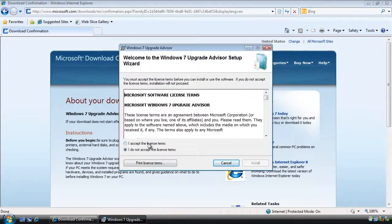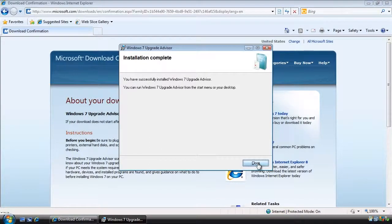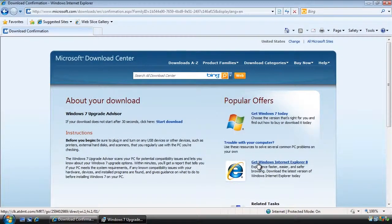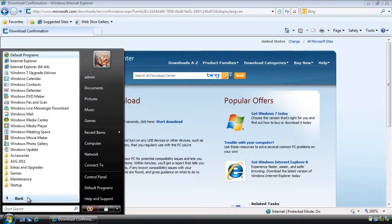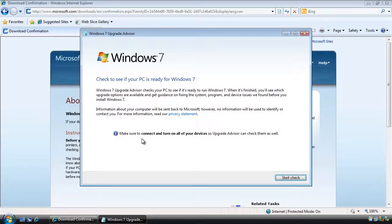Later on, I will look at upgrading between different editions of Windows 7. If you are planning to do this, the Upgrade Advisor can be run on a Windows 7 computer as well. Once installed, I can run the Upgrade Advisor from the Start menu. Note on the welcome screen the message, "Connect and turn on all your devices."